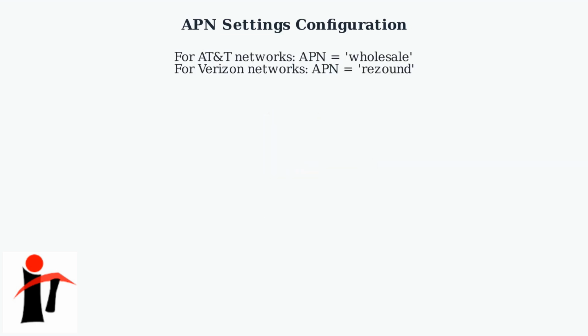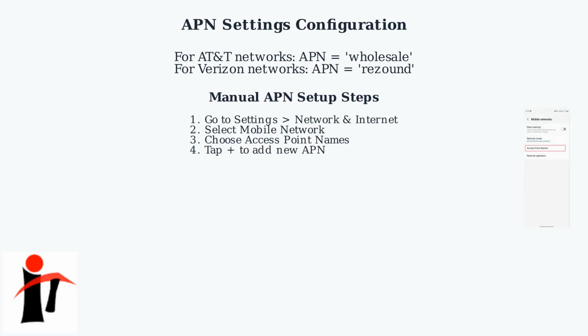For ALDI Mobile users, the correct APN depends on your carrier network. If you're on AT&T, use Wholesale as the APN. For Verizon, use Resound. To manually configure your APN, navigate through your phone's settings.